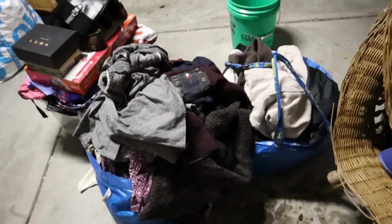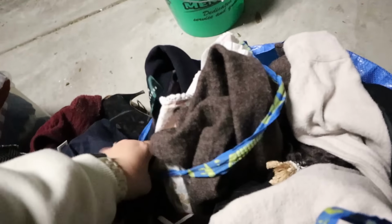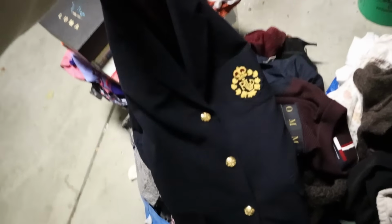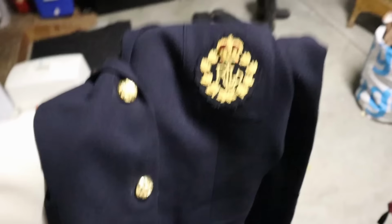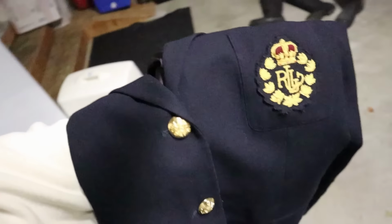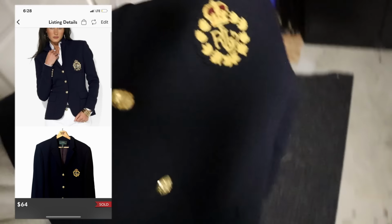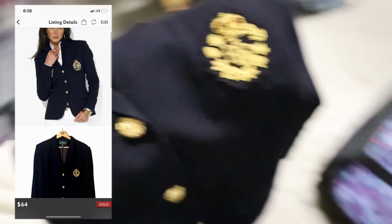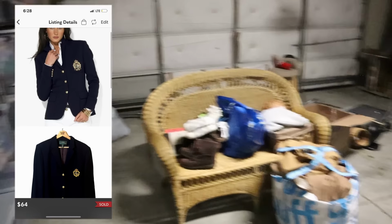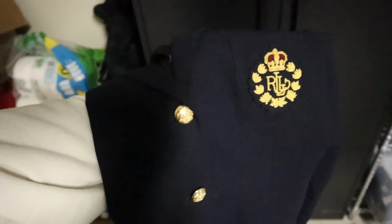Okay, so then the last thing I have to grab is actually brand new. I need to put some clothes away into my inventory system. So these are just kind of in there for now, but I can see it poking out. That has to be it. This sold really quickly. And it is this gorgeous Lauren Ralph Lauren blazer. It's in a gorgeous navy blue. I found it in the bins. It's stunning. It sold within the first week I listed it for $64, I believe. So really good sale, and that will be on the screen. But that's the last thing I'm grabbing from my garage. So I need to do some work in here. We'll get to it. But for right now, I'm happy that we grabbed some sales.